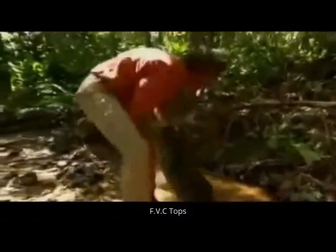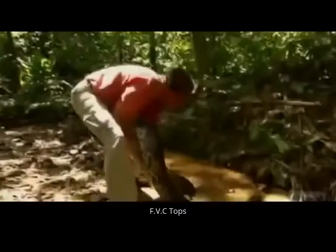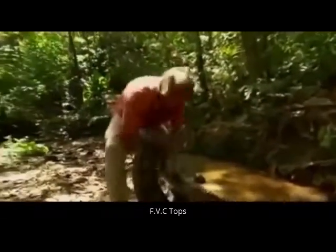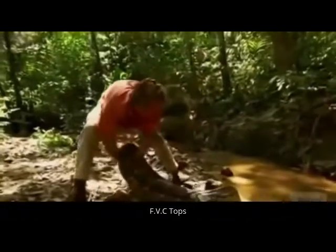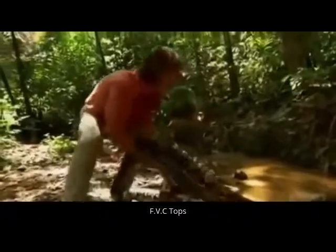Okay. This snake is solid muscle. He's hardly resisting as I pull him out of the water. I still haven't got the head. I've got the tail, which is good. Oh, he's eating something. Look at this. He's got something in here about the size of a monkey or a duck or something. This is a big snake, man. And look at him pull.